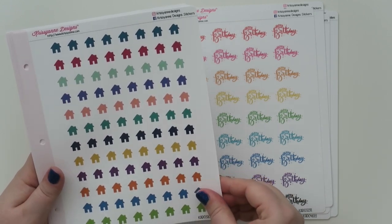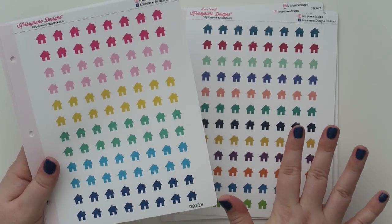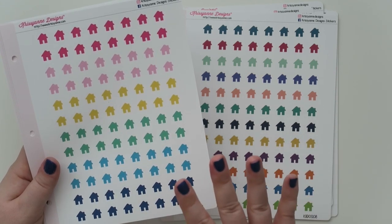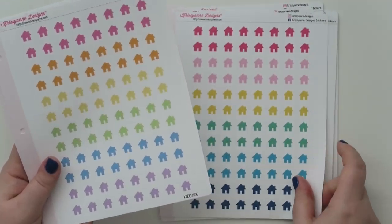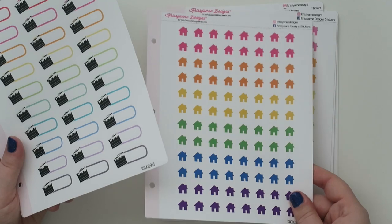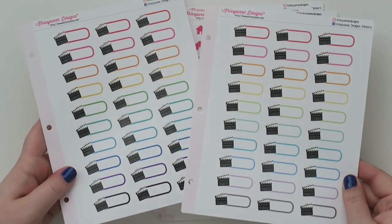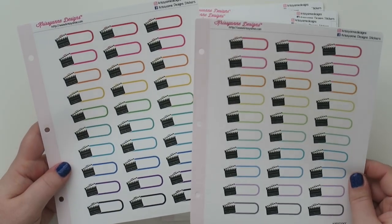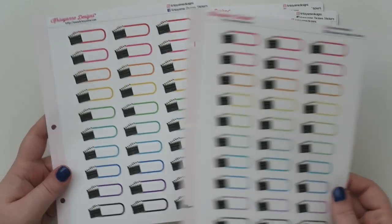And then I got some little house icons. I've been liking using these when I work from home because it's not planned. So I like using these, or if I need home services or something happening. Clearly I'm never gonna run out. And then also the last two things is two of these little movie boxes. I tend to use those for when I upload certain videos on the YouTube.